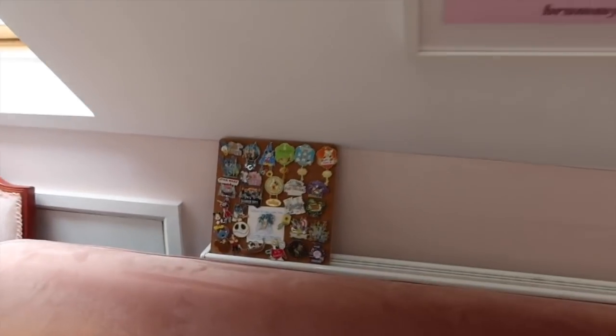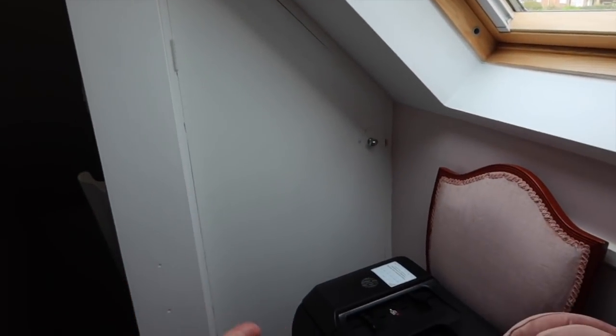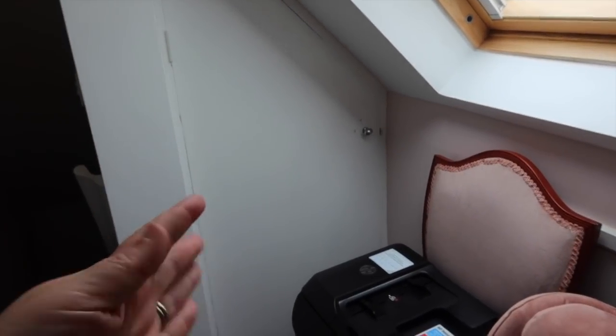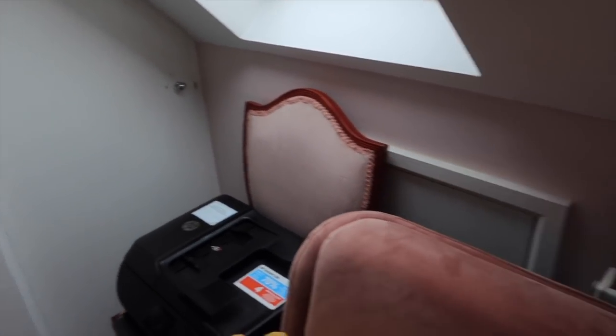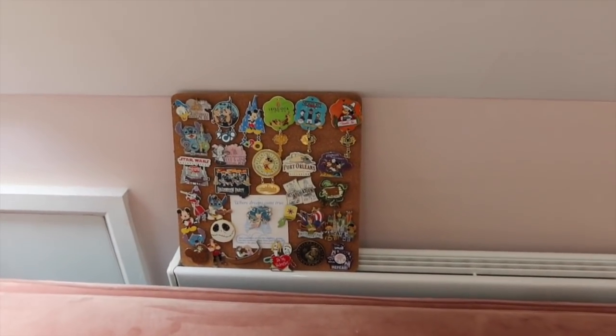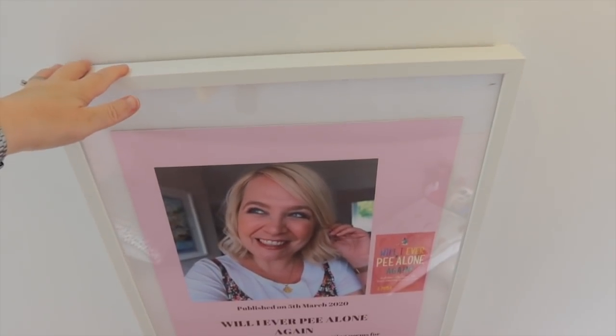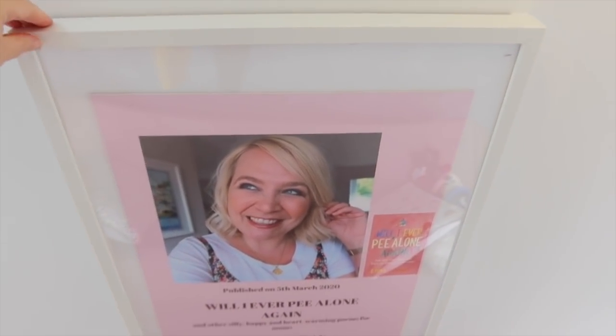I have just got this Disney pinboard. I've been thinking, guys, about making this a big giant Disney display, getting a big pinboard for it, but I'm just thinking about it at the moment. I've just got my pins here. Here is something from when I had a book launch, and the kids, it looks like it's going to fall off. It's command strips to the wall, so it should be all right.